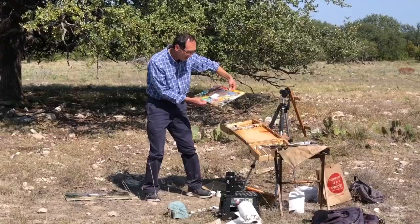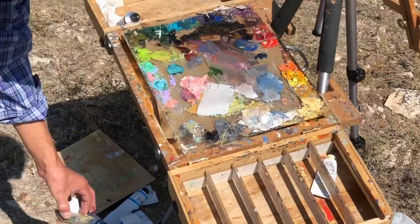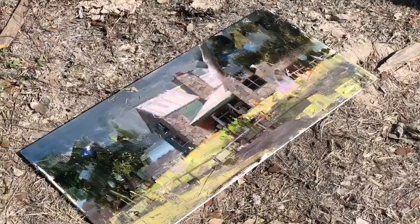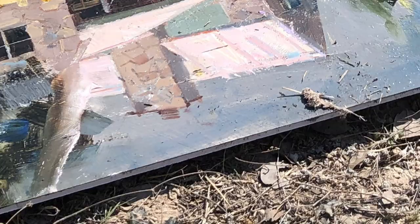That's great. Okay. My brushes picked up a whole bunch of dirt, and a whole bunch of debris ended up on my panel. I put it back on my easel. There's a big smear on the right-hand side of the panel.